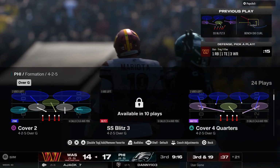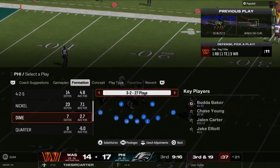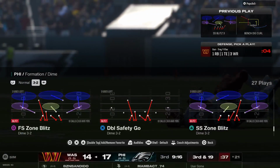This has been a tough sequence right out of the jump. You work all week on your opening script, and they're usually the plays that you feel the best about to try to establish some sort of early rhythm, but through 2 plays, run and pass, all they've done is go backwards.